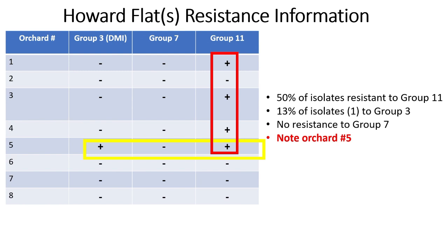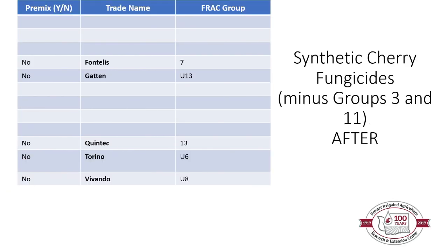Just to show you how complicated and fun this became, the resistance information from Howard Flat, we looked at 8 different orchards, and you can see we found a lot of group 11 resistance, actually in 4 orchards. In orchard 5, we actually found group 3 and group 11, and then in the other 3, we found none. But think about that. You have resistance to group 11 and group 3 in orchard number 5. That's 2 sites of action that's probably not going to be overly effective in that orchard.